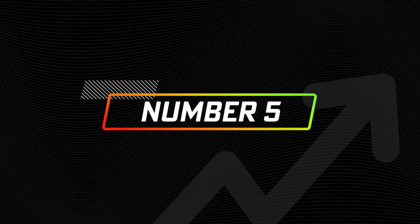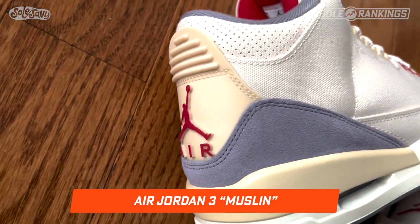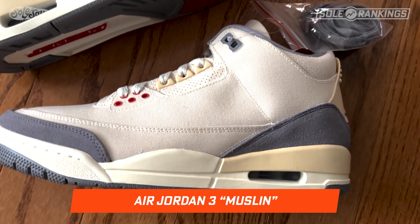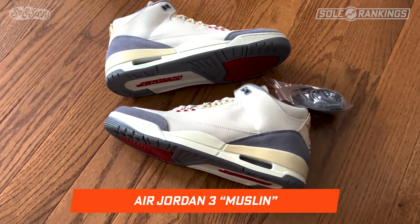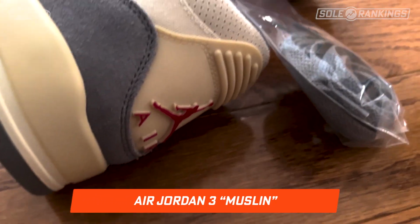Coming in at number 5, we have the Jordan 3 Muslin colorway. Now, as far as Jordan 3s go this year, we've kept it pretty traditional, elephant print color blocking and regular leather materials, but went a little bit different this time around with the Jordan 3 Muslins. Overall, it was a toss-up between these and the Jordan 12 playoffs, but I was excited about the possibilities of these Jordan 3s a little bit more.